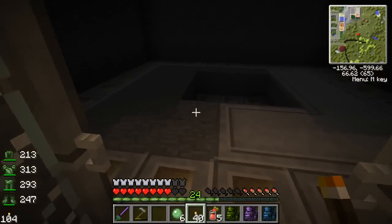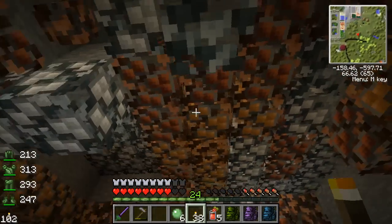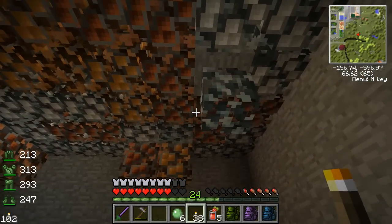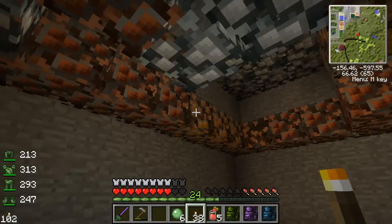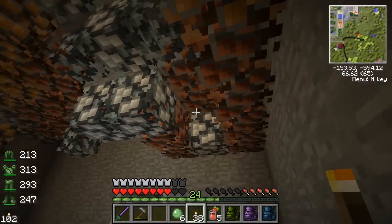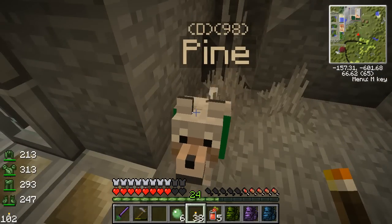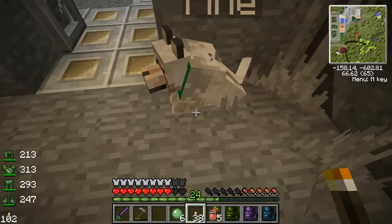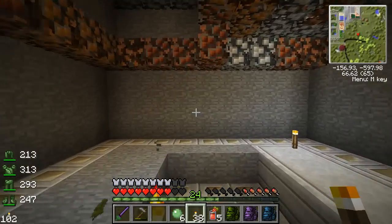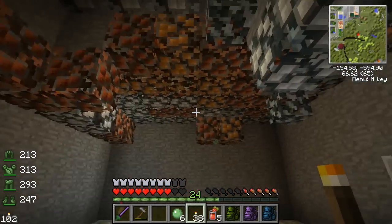So, nothing spawned in here, thank goodness. Check it out! Look at our ore berry room! I'm really happy with how it's turning out. There's a couple of them, one right here, and one somewhere else that last time I was checking, because it was really funny. Pine, you're sitting on stalagmite. That has to hurt, Pine.